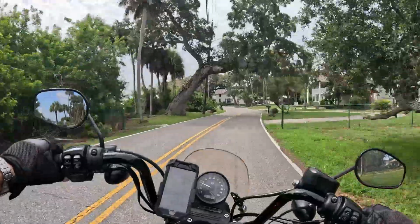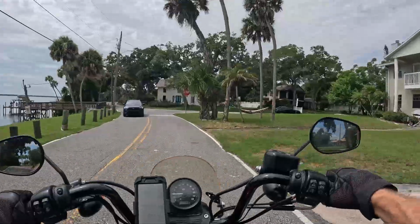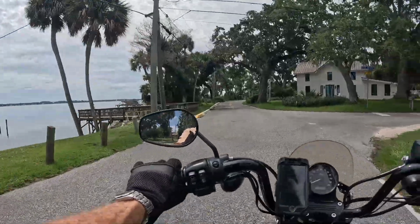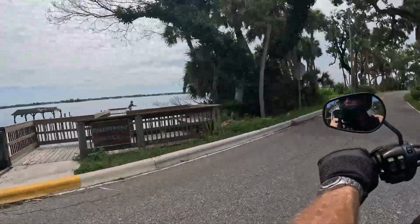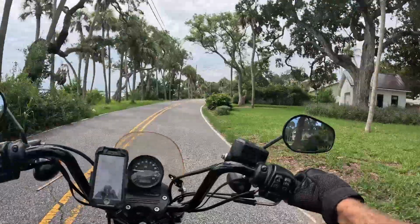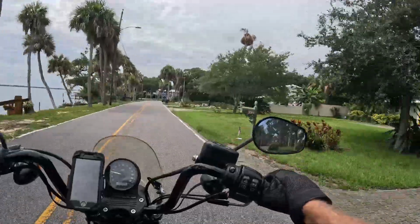That old girl looks like she's had better days. Somebody's got their hammock up between the palm trees. Here's a kid fishing on this little fishing pier here. Hope he catches what he's looking for. No fun to go fishing and not even get a bite. Gotta catch a fish.